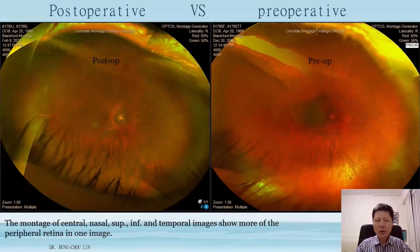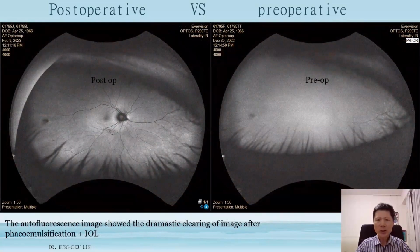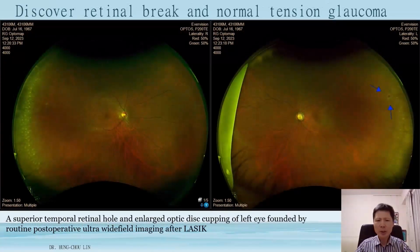The montage of central, nasal, superior, inferior and temporal images shows more of the peripheral retina in one image. The autofluorescence images show the dramatic clearing of the image after phacoemulsification and intraocular lens implantation on the left. The superior temporal retinal hole and the enlarged optic disc cupping of that eye, found by routine postoperative ultra-widefield imaging after LASIK, were noted on the right.